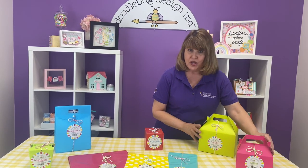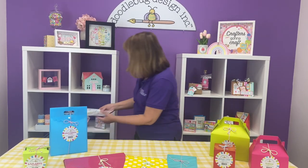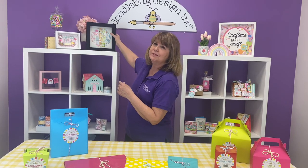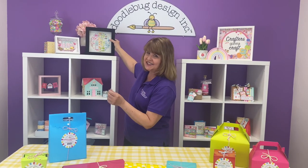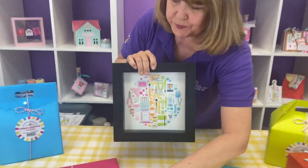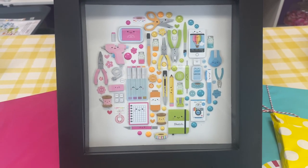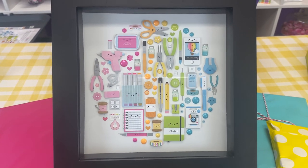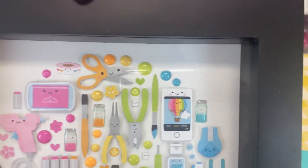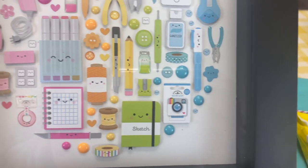But on top of that, we also picked up some other fun stuff. Let me show you. Well, let's start here. The Doodlebug shadow box inserts, the shadow box kits. Check this out. Now this is the cute and crafty. How's the glare, Elise? Great. Okay, so I'll hold it here. This is a kit that you will put together. Now the shadow box here is super cute, but I'll be honest, shipping is very expensive on shadow boxes, and I worry about the glass.